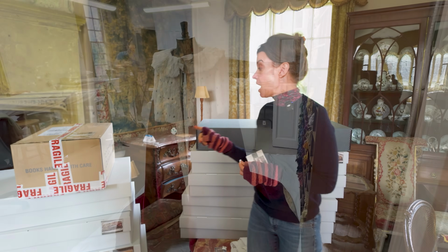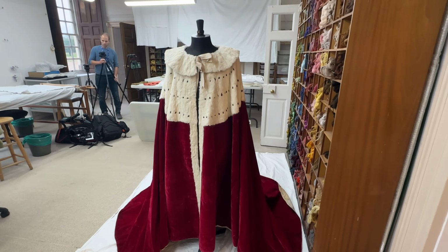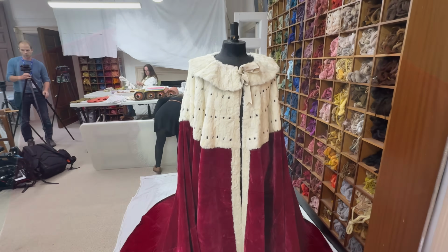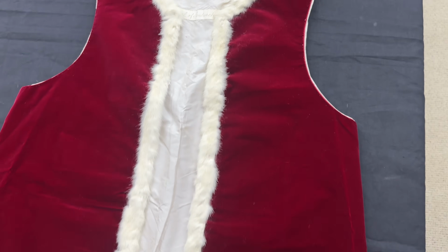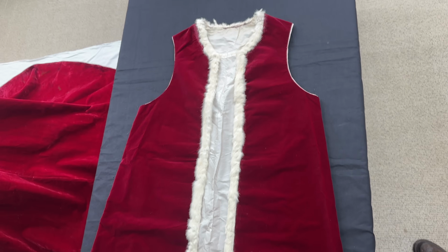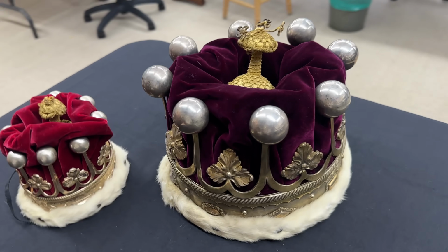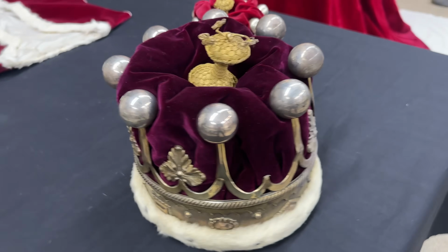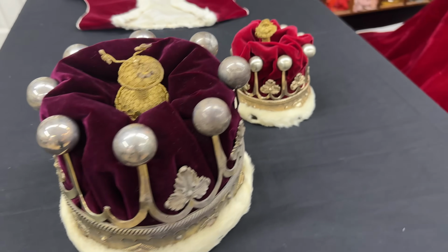Last but not least, I do want to say an enormous thank you to those of you who bought me a cup of coffee for the restoration of these coronation robes. Incredible. You are the reason that this has happened. And when I say restoration, what I mean is there was some repair done, some netting to make sure that it was stabilized. It was a lot of work to make sure that these are preserved for future generations. And that's all because of you who donated cups of coffee to me. I cannot thank you enough.